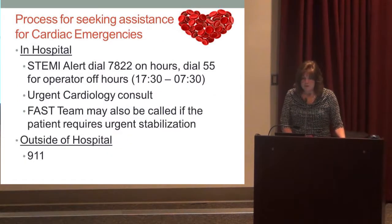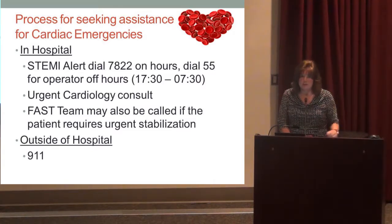So 7822, as I mentioned, is our STEMI alert number. We dial 55 for the operator off hours. Oh, so you don't dial 7822? That's only during hours, sorry. And then 55 after hours, and that will go to the operator, and they'll call in the team.